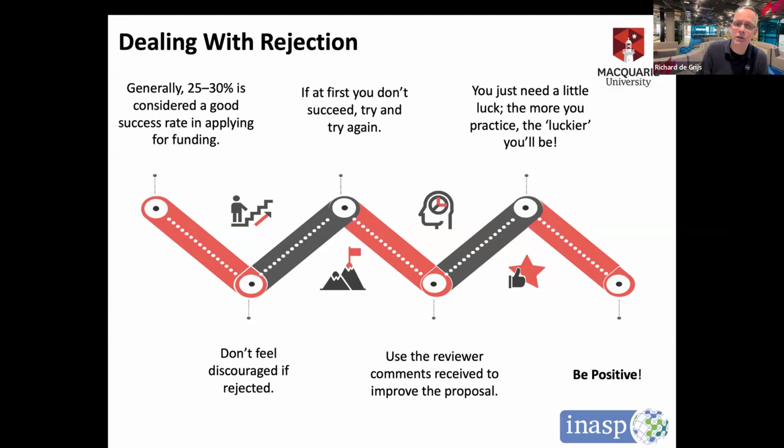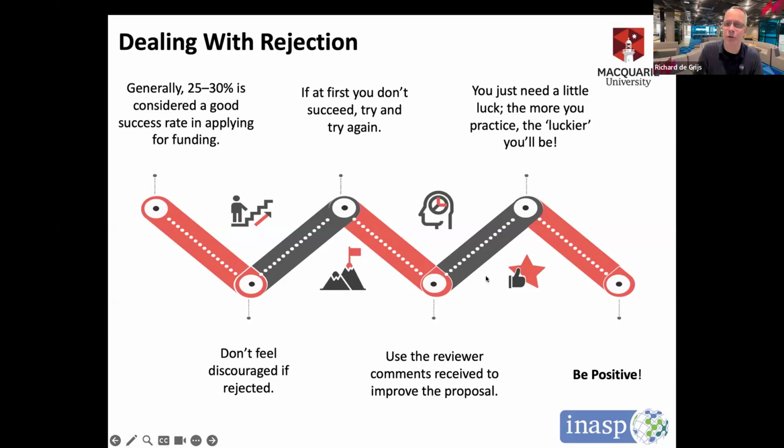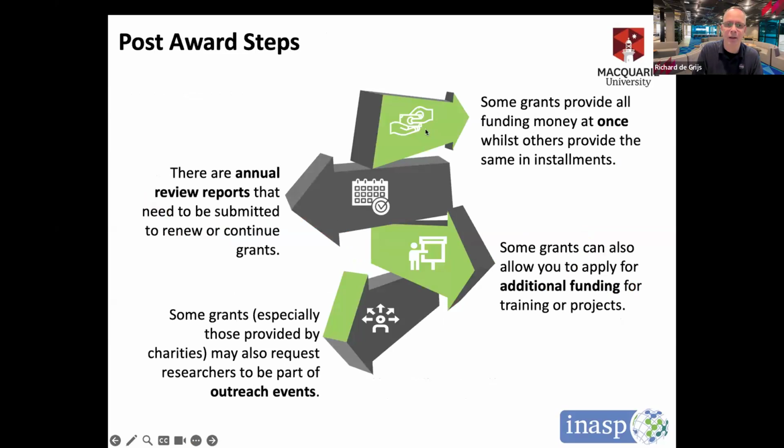So don't feel discouraged. If you get rejected, try to get feedback, try to understand why you didn't make it. Because if you get feedback and you act on the feedback, next time you have a better proposal. Try again. So use the comments to improve the proposal. Sometimes you just need a little bit of luck. And so after more practice, your proposals will be better, and hopefully next time you get that funding.